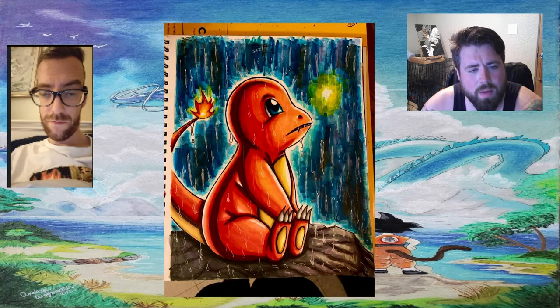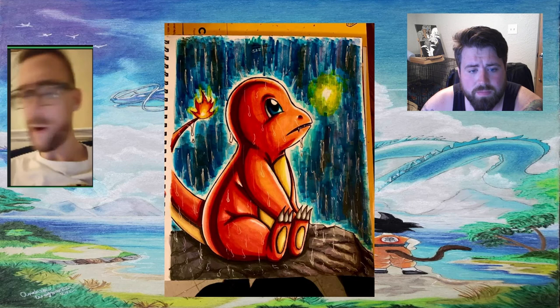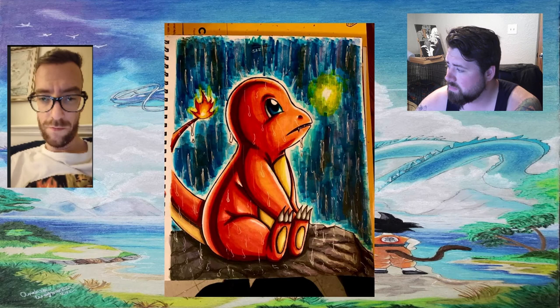Obviously, Charmander's cute little flame on the back of his tail. And he's just beautifully shaded. Blended really well. Beautiful piece of work, dude. Beautiful. I love it. Can't wait to see more from you.